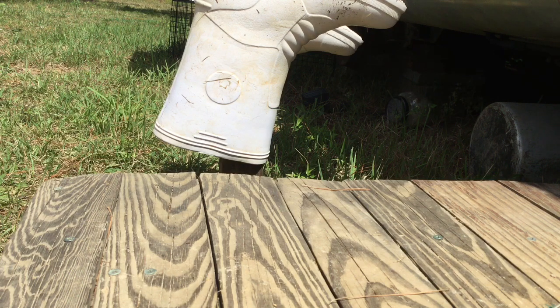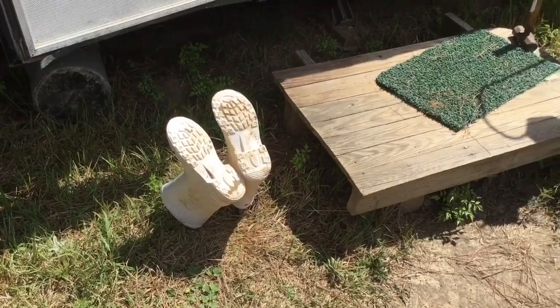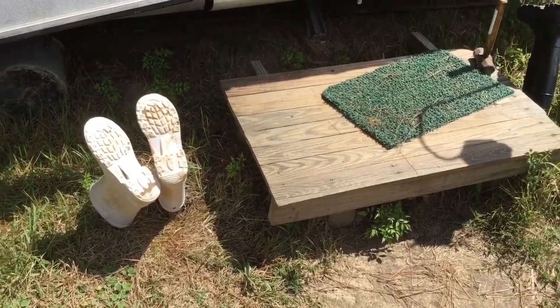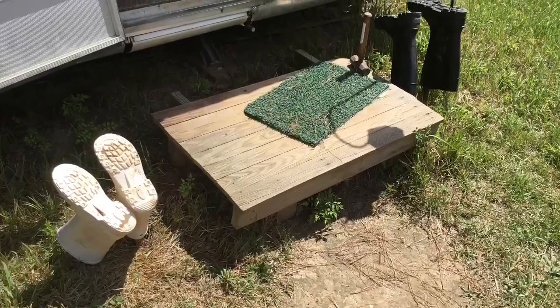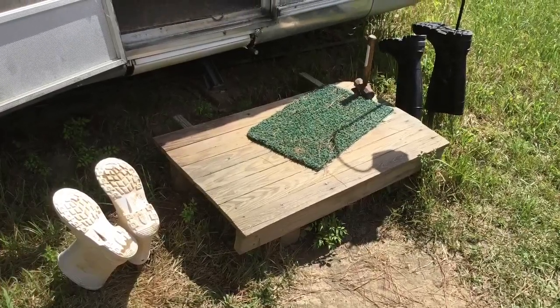Figured I'd share this just for the fun of it. We keep our boots outside the door here, and the problem is they're just in the way. So these are just a couple of old stakes that I used for staking out stuff on the Toadstead here.